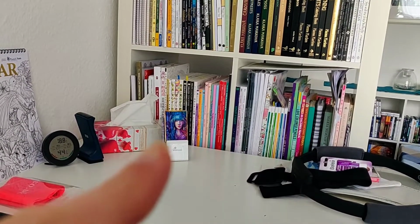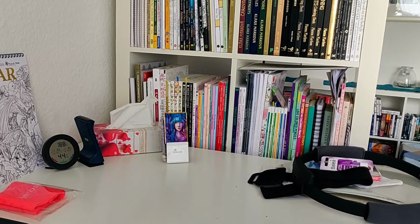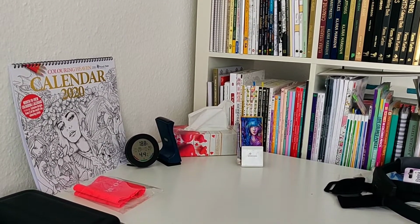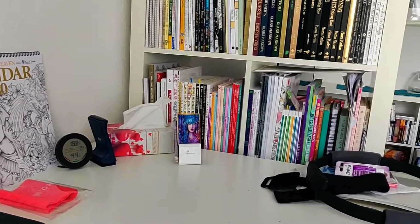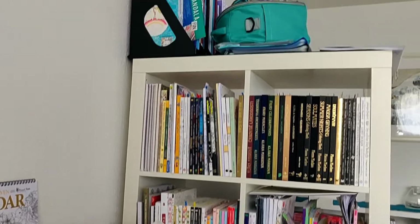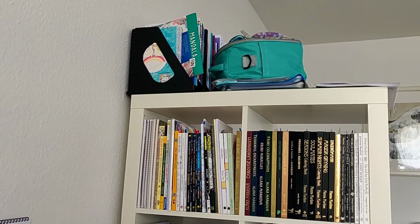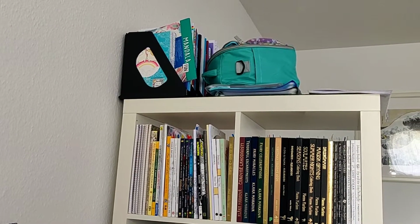And there's another little set of pictures, which is by Sakuems actually. And you can see the 2020 coloring heaven calendar here, which I have not colored in at all yet. And on top of here are more of my books. Those are mostly the magazines, and in the turquoise little box are all my markers.